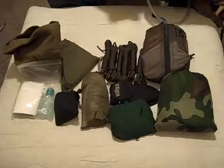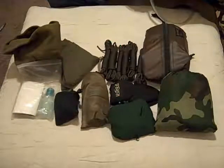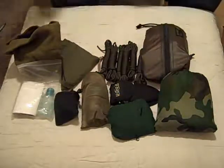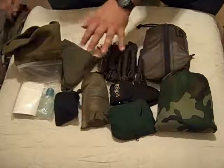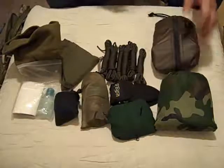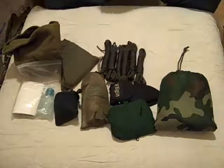So to everybody out there, I would highly suggest that you go out and give your kit a real workout in the field. Come back, evaluate, and adjust as necessary. Besides all this right here, there's one more little pouch that's on my pack. I'll open that up in just a second. This big guy I'm going to save for part 2, so I'm going to put him right here.